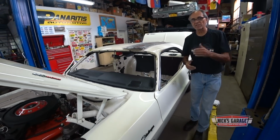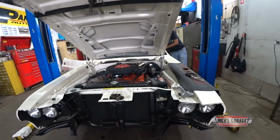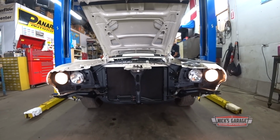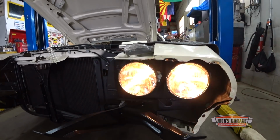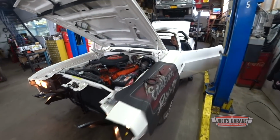But in the meantime, I have nothing in the front. But if you wish, you can see the headlights come on. Here, let's put on the headlights. And let me put on the high beam. And then we check for high beam light in the dash. That works like a champ.